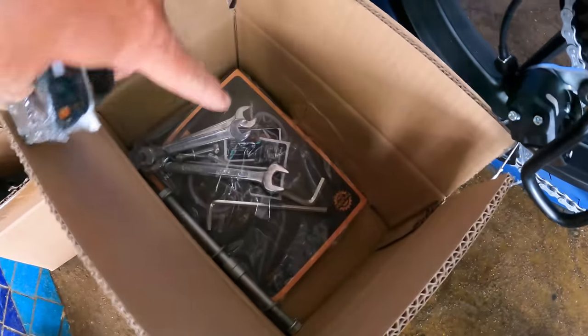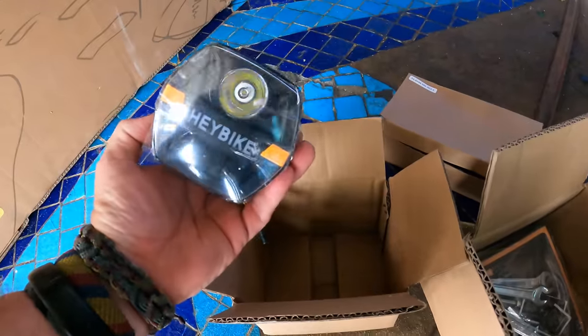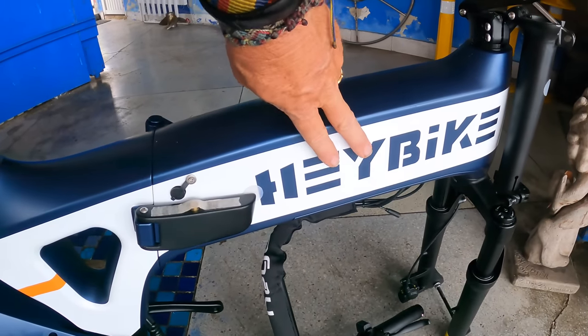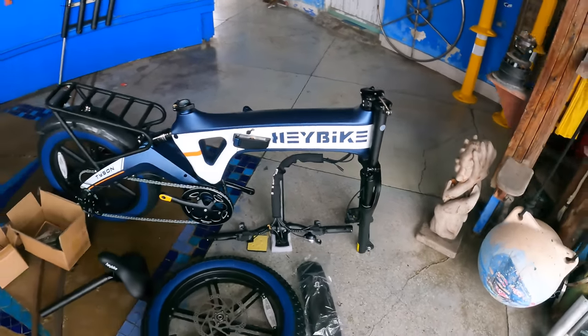One has the foot pedals and the tool kit for assembling it. One has the headlight, which is cool, I like that feature. And the other is the charger. Now, this is a folding bike, so this is the folding mechanism here, and that means that the battery is going to be right inside there. So we'll open that up shortly, but first we'll focus on putting the front wheel on first.